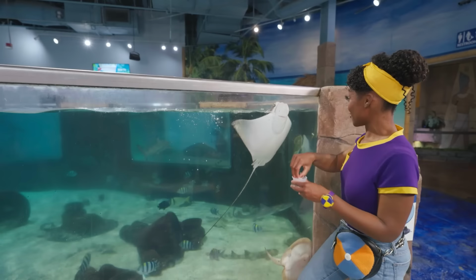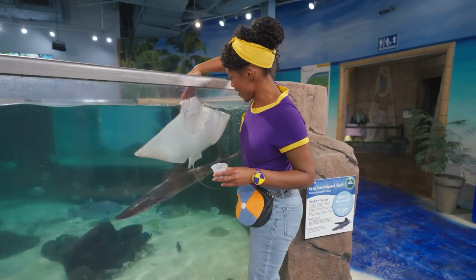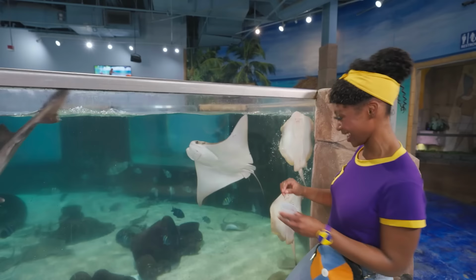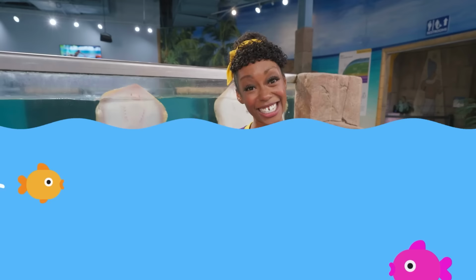Oh, whoa, did you see that shark? Okay. Oh, wow. Let's feed him some more. Stingrays move very wavy like this. That's because they don't have any bones. It was so nice to meet you, stingrays. Let's go see what other friends we can find.